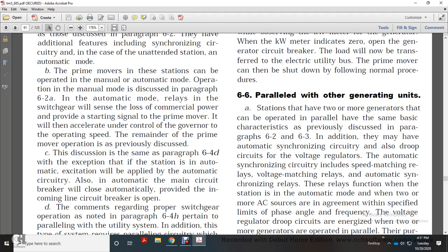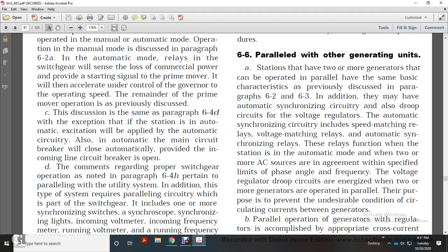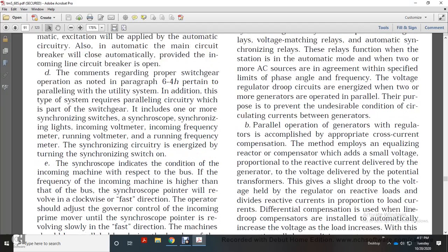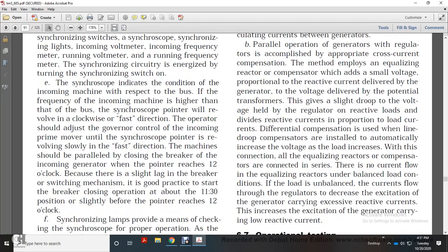These relays function in automatic mode within two or more AC sources, with agreement within specified limits of voltage, phase angle, and frequency. The voltage regulator droop circuits are used when two or more generators are operated in parallel. Their purpose is to prevent undesirable conditions such as circulating currents between generators. Parallel operated generators will regulate appropriately for the cross-current compensation method employed, with equalizing reactive current. A small voltage proportional to the reactive current delivered by the generator is added to the voltage delivered from a potential transformer, which gives a slight droop in the voltage held by the generator regulator per active load, and divides reactive currents in proportion to load currents.